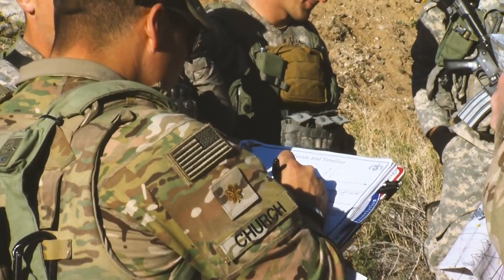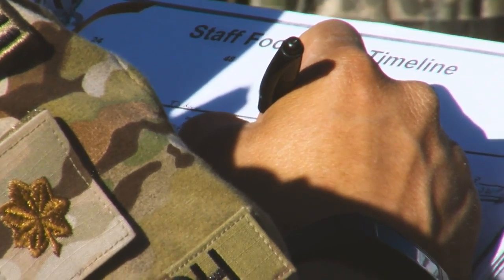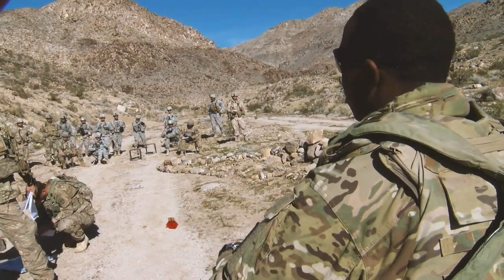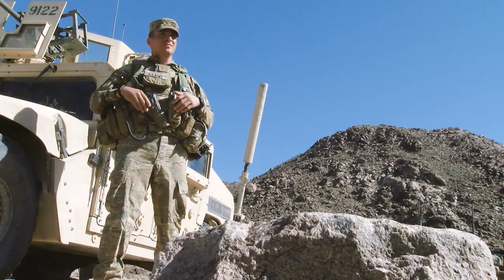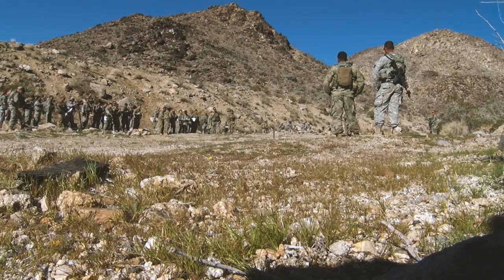Building those teams, you do it through tough, hard training in those conditions. We learn to love and enjoy each other as we go through, and we take care of each other. Having the ability to bring those young leaders around and wrap your arms around them and say, it's tough. It's going to be hard, but here's how we can work together to get through it. And it's all about building the team.